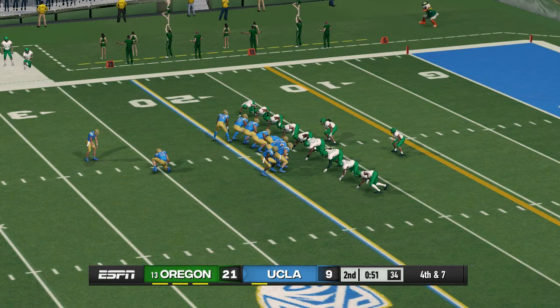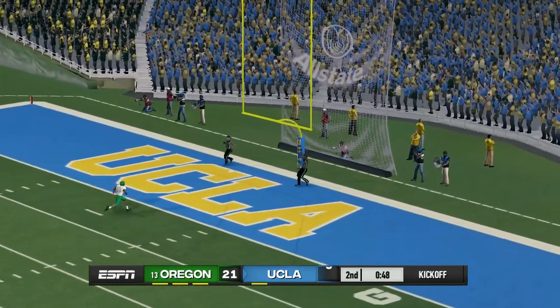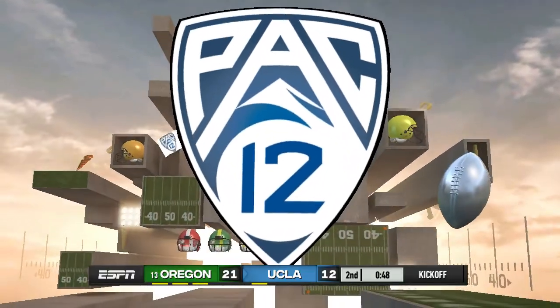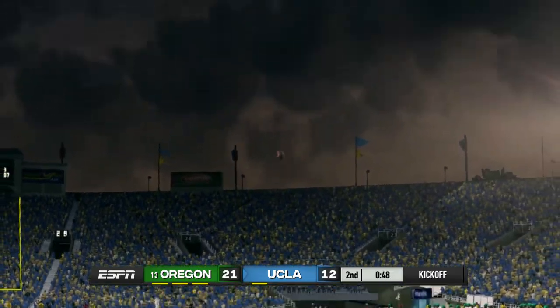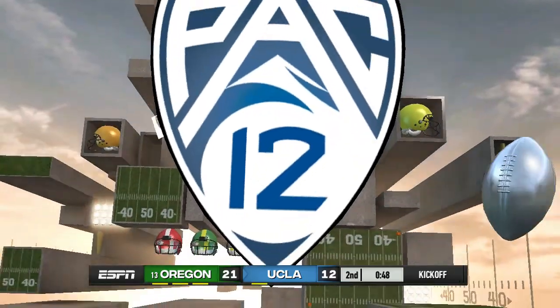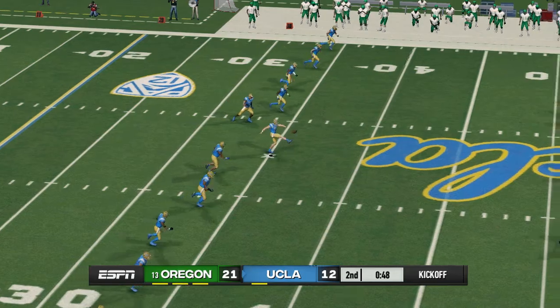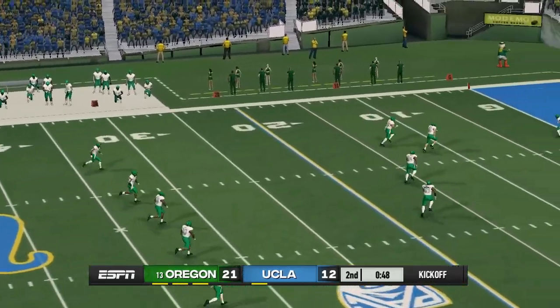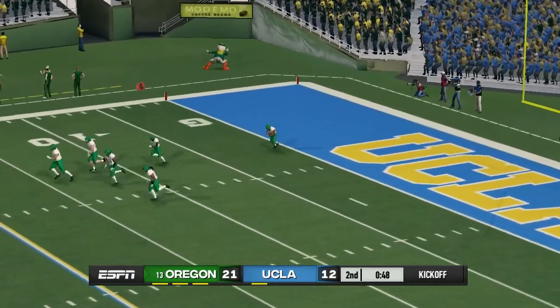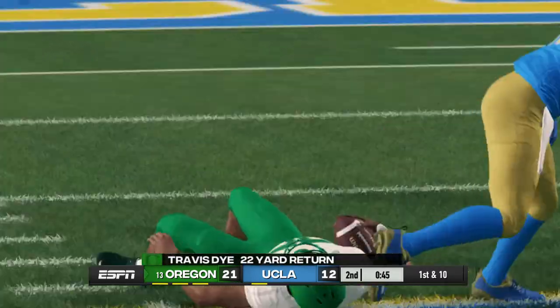So it's fourth down. They'll line it up for the field goal. He gets it up, and it's through the uprights. UCLA ready to kick this one off. Excellent kick. He makes it out to maybe the 20-yard line.